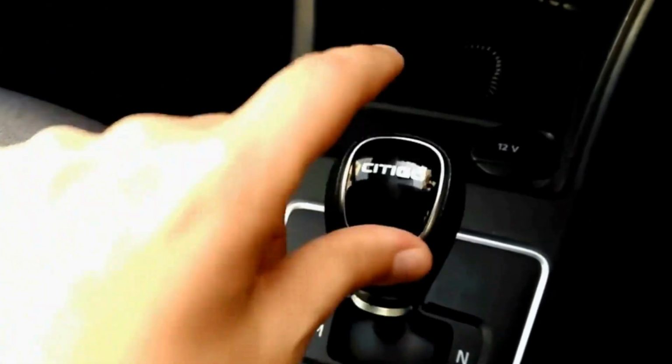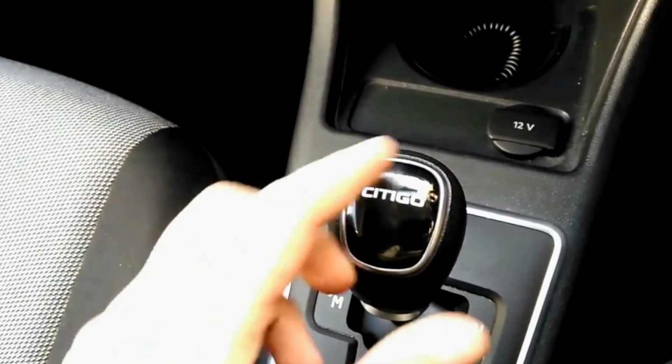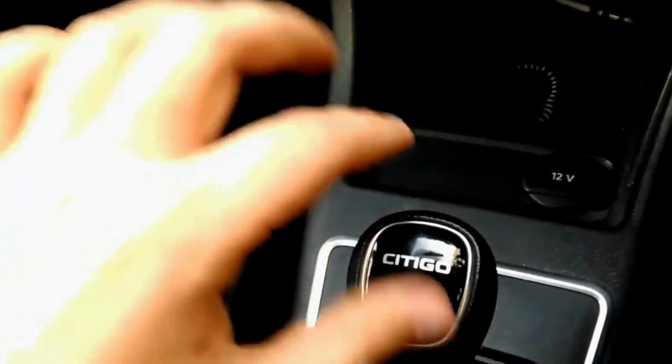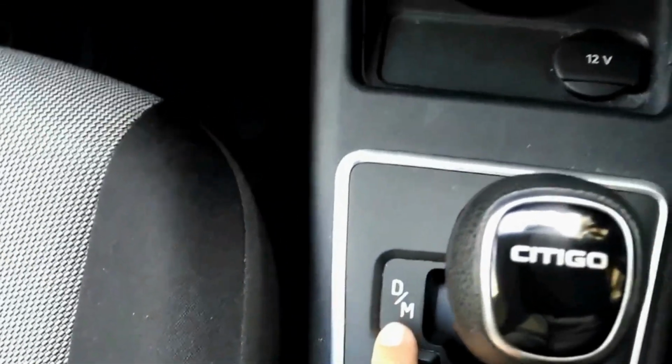So you can change gears just like this, like on a manual. If you want to use the car as a manual, it's really easy like this. Just forward and backward, or put it back into drive, into automatic.